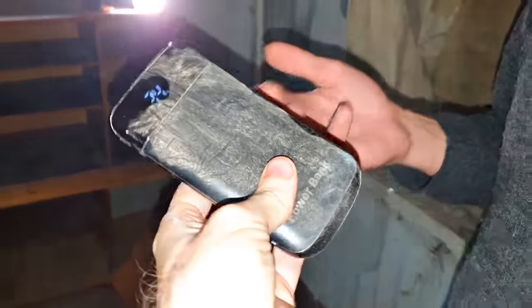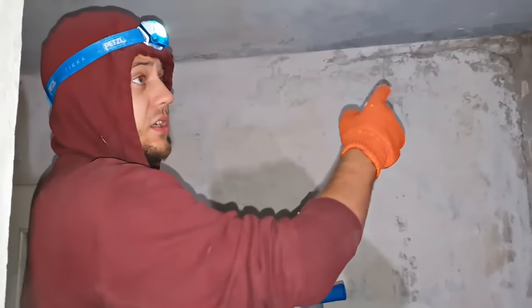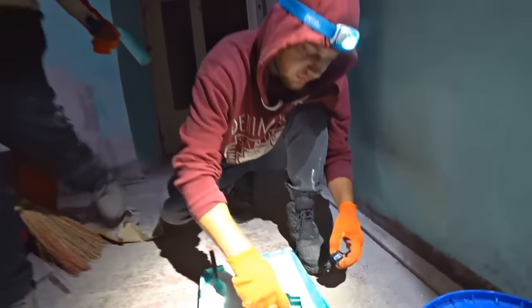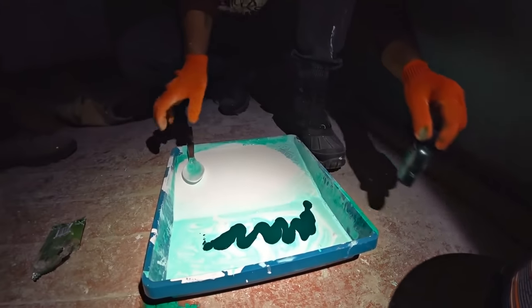Alex, our plans are changing now. No. We aren't going to paint the entire ceiling. Because the whitewash falls down, we're going to paint the black holes only. It looks awesome anyway. Yeah, it's perfect. Let's add some color to make it better. Look at it. Oh my. It is so rich.